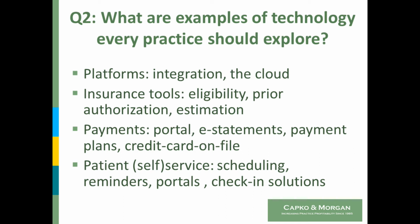I was just going to say about the check-in thing, it's kind of funny to think that we can check in with the DMV or with an airline using the internet, using our smartphones, right? And I don't think there's any practice that wants to be thought of as having the same level of service as those two industries. I mean, we can do better, surely, than those entities, right? We want to be providing not just what they can do, but even better service.